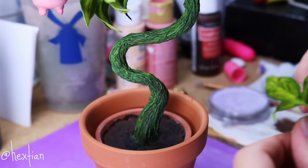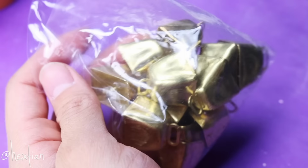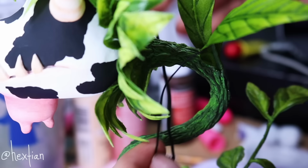This tail moment over here is so freaking cute. I have no idea why, but I can just imagine it in the game, swaying its tail. One thing that you can hear from the cow plant is the bell noise. And they have this bell over here, and I got this from Hobby Lobby, unfortunately. But this was the perfect size, and I'm like, oh my god. And yes, it actually does ring. It was so stinking cute. So I'm just gonna go ahead and add that to our cow plant.